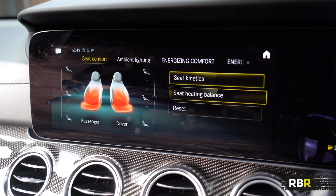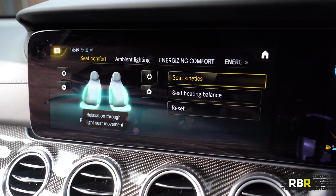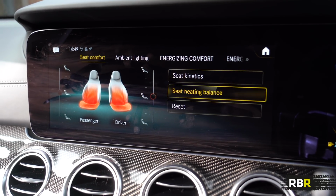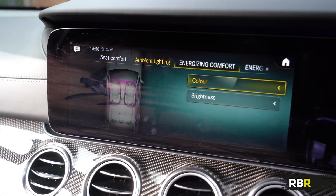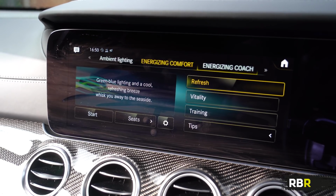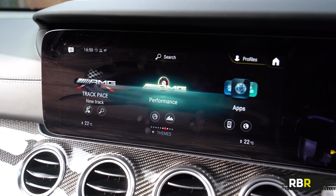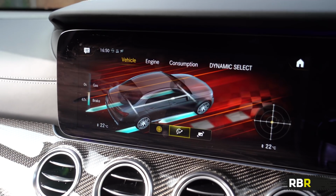MBUX also brings things like seat kinetics, so slowly moving your seats, seat heating balance, energizing comfort wellness programs. You've got 64 different ambient lighting options in there as well. So there's loads in here for you to use. And again, it's stuff that you'll miss in previous generation cars.